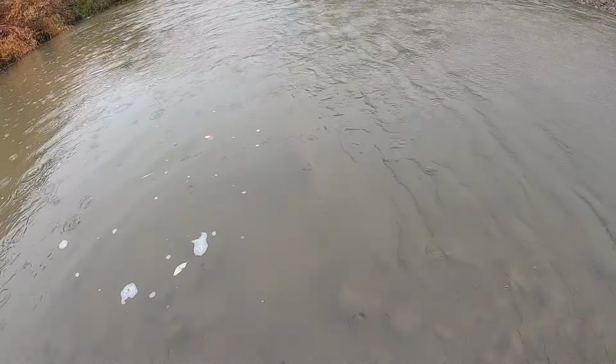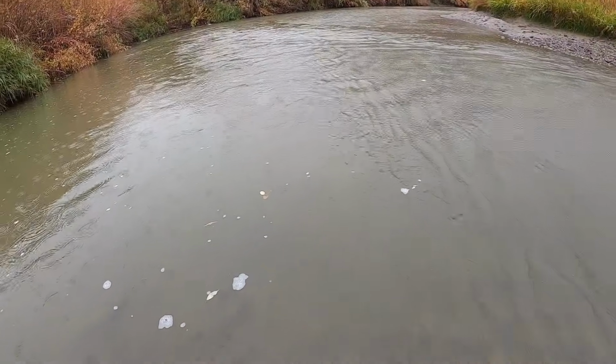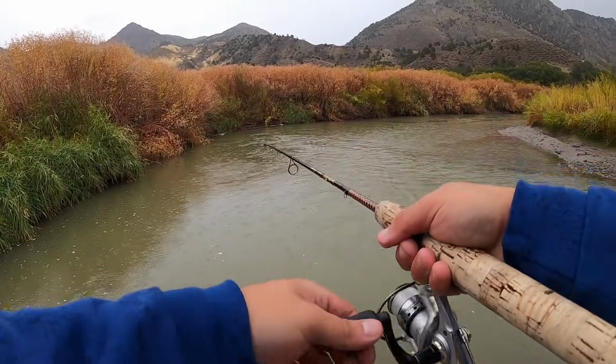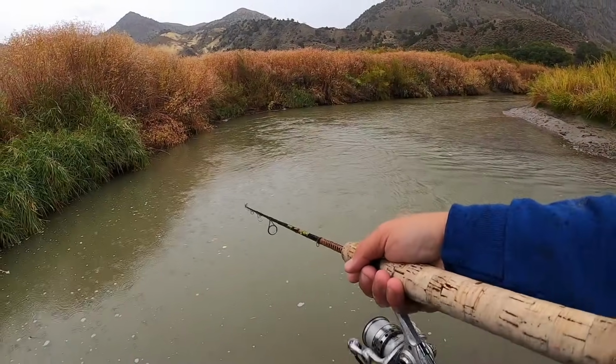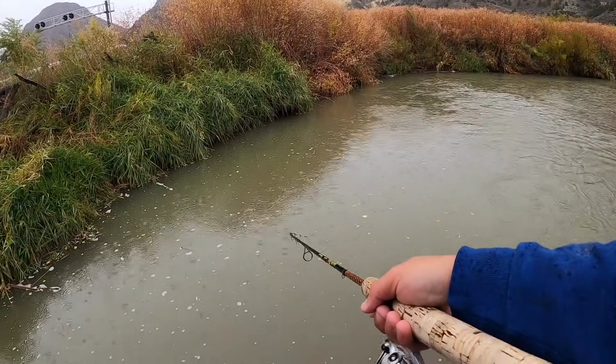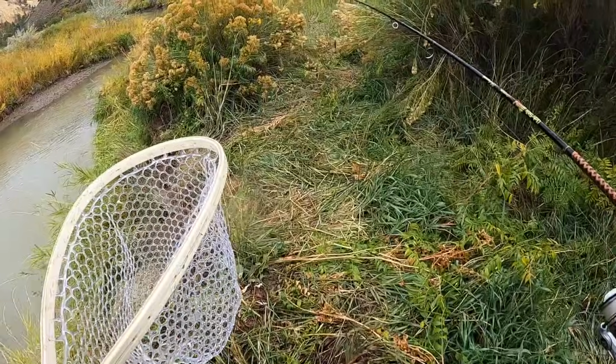There she goes, man. There she freaking goes. That was gonna be my last cast at this spot too. She hit it right where the current meets the still water. She's probably just posted up there waiting for little minnows to swim by.